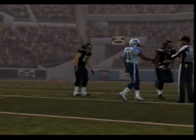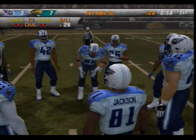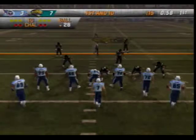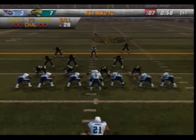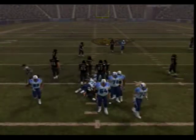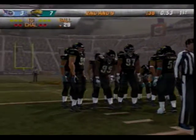The offense takes over after they were unable to get any points on their last drive. It's first and ten. Jacksonville goes with a four-man front. He gets the carry. Number 91 comes up to make the play at the 29-yard line. And now our viewers can see how successful each team's main running threat has been today.